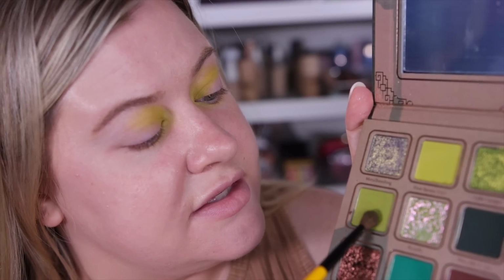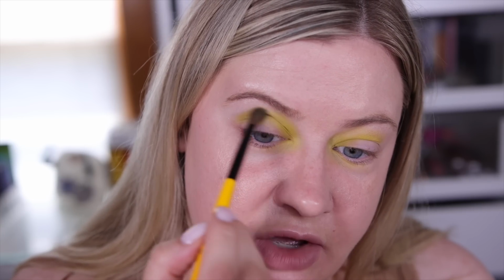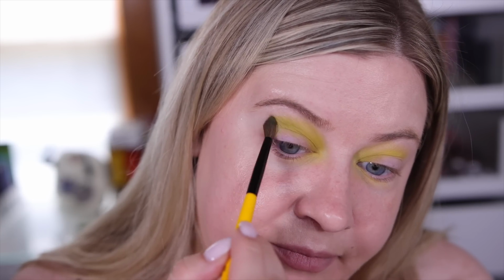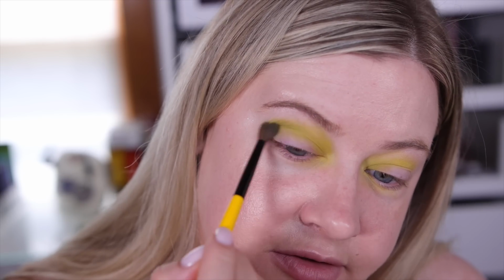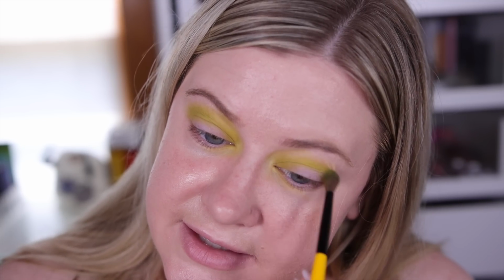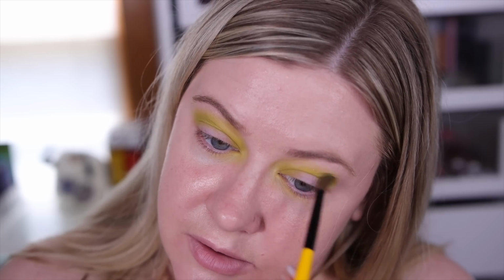Next we'll go with this slightly darker, kind of milky green. This is Ba Sing Se. See? I don't know all of the characters. I've only seen, again, the live action show on Netflix, so I don't know everyone, but I really do kind of want to watch the cartoon. Okay, so yeah, I was wondering how close those would be, but I can definitely see that this one is a little bit deeper in tone.